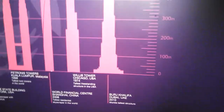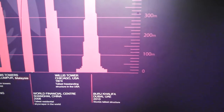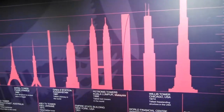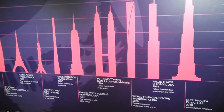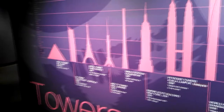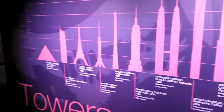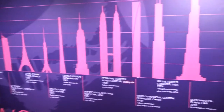Yeah. Oh look, there's the Willis Tower right there. It was on that. Yep, tallest freestanding structure in the US. And then there's the Burj Khalifa in Dubai, which is the world's tallest structure currently. Yeah, definitely. And you got some other contenders up in here. Pretty cool. Pretty cool. Alright.